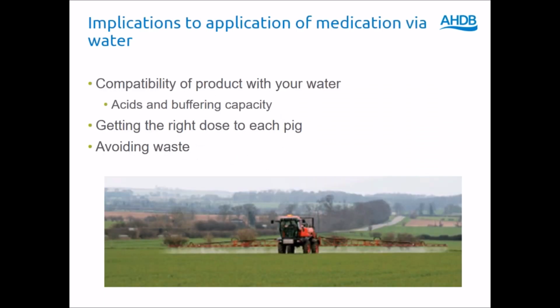Then, as well as just looking at if we're adding things, we need to check the compatibility of our product with the water supply. So, for example, with organic acids, different acids work differently with the different minerals that are in the water, and there's a thing called buffering capacity which we'll talk about later. So you need to understand that and make sure that you select the right product for your water, but also for the part of the animal's digestive system where you're trying to have an impact.